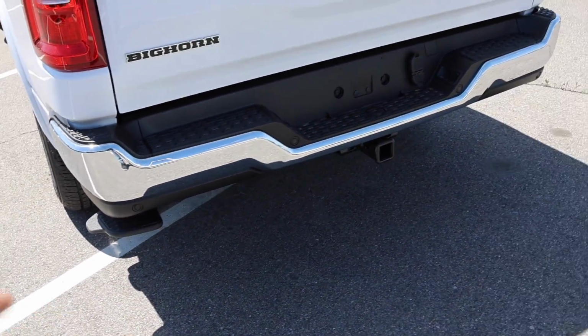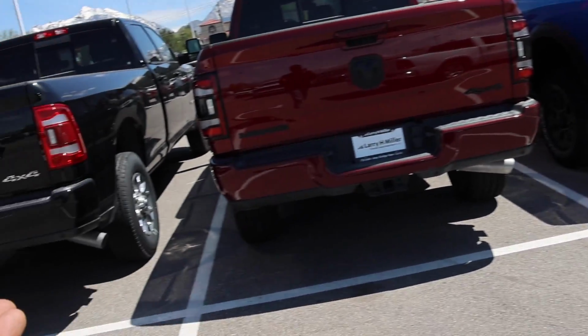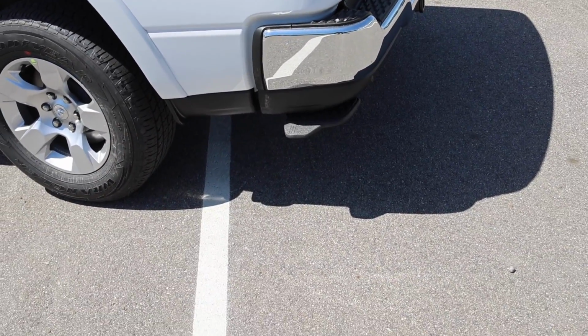Rear parking sensors, and again, look how Ram does it. They put it on the plastic trim piece, not on the chrome part of the bumper or the painted part of the bumper. They even do it on the previous generation trucks too that way. But definitely a lot cleaner. Like even this trim piece on the side down here, that plastic trim piece is slightly redone.